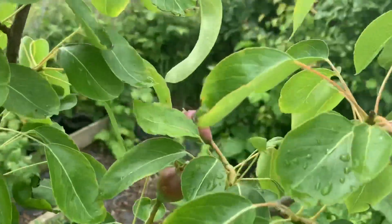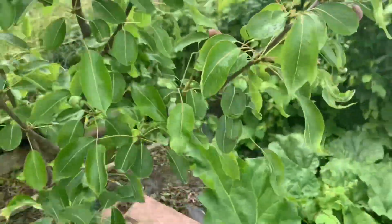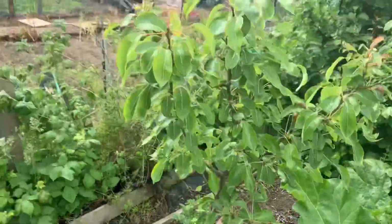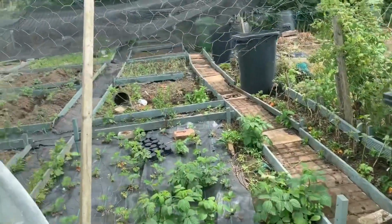And my pear tree. Look, got pears on it. I think I've only got 4 or 5 pears on this tree, so we'll see how we get on. Needs to get a bit bigger before I start getting millions on it.